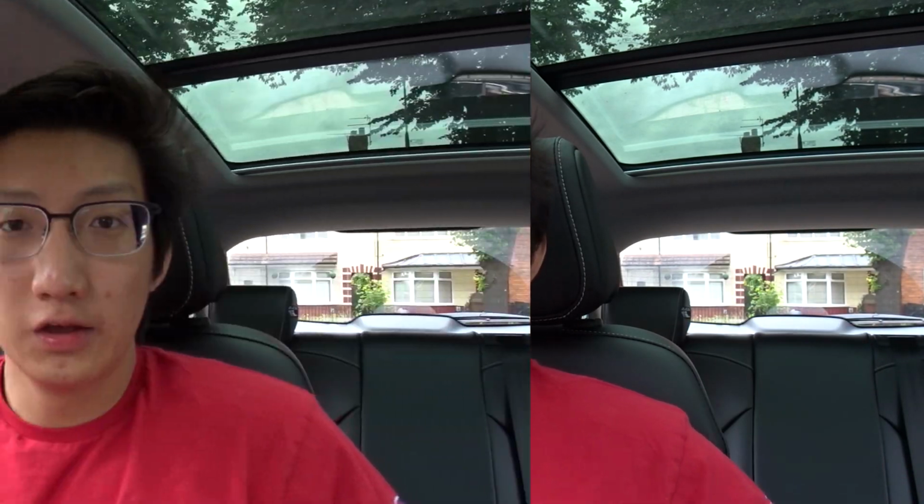Another update is that now you can always see your range in the IPK, or the screen in between the dials. They have removed the range to empty screen if you flick through the menus. If you still want to access that, well, I don't really know why you would, I guess it displays it a bit bigger, you can still use the battery toggle and it will still come up. It also still functions depending on whether you're on eco, normal or sport mode.